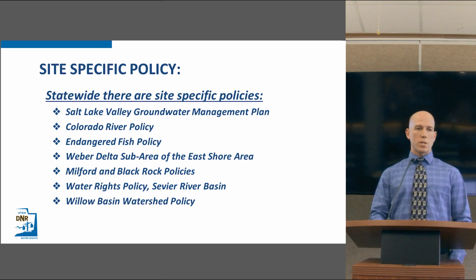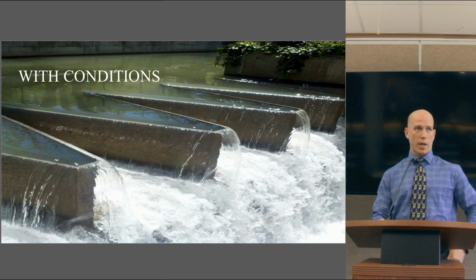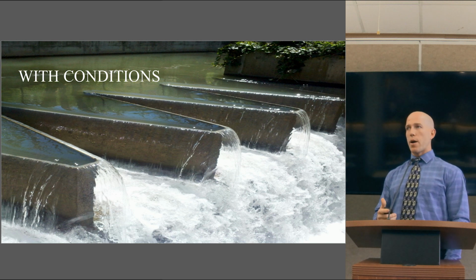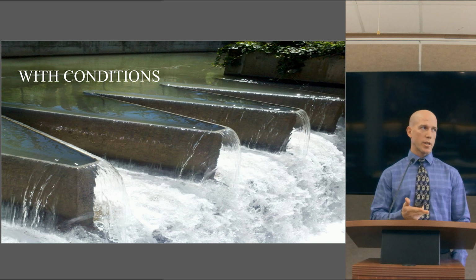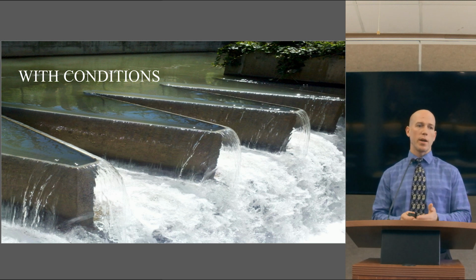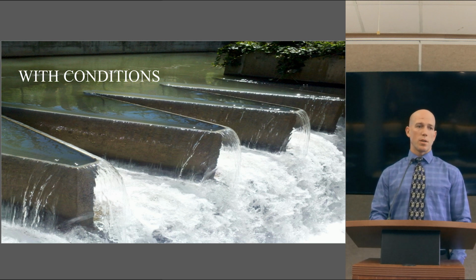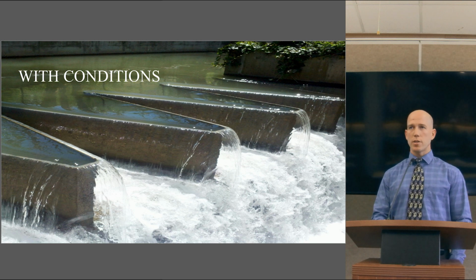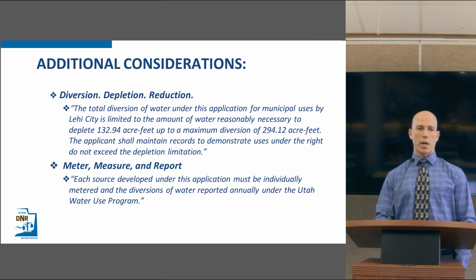So when the state engineer reviews or makes a decision on these applications, the outcome is either going to be an approval with conditions, or a rejection. An approval and a rejection, pretty self-explanatory. But what are these conditions? Pretty much, in fact, I'd say every single change application that gets approved will have some conditions, and we'll go through some of those.